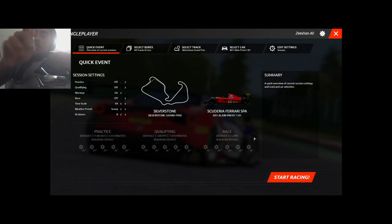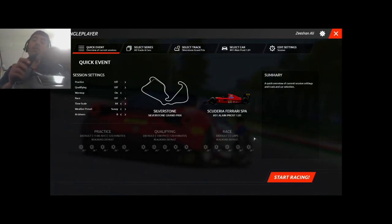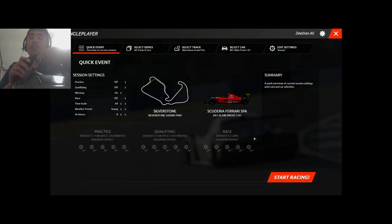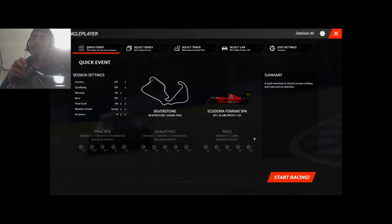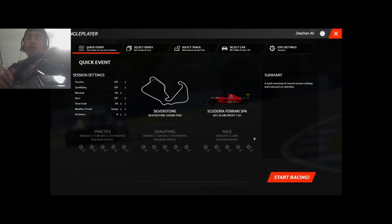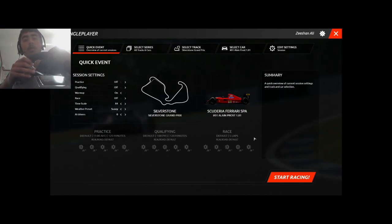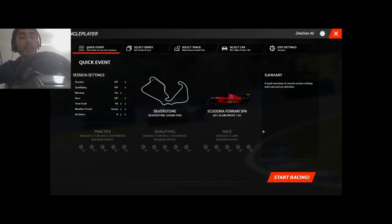However, I must give you a quick warning before you do watch this lap, as this car is very, very loud due to the fact it has a very, very big V12 engine inside it. Anyway, I recommend the highest volume possible for this lap. Anyway, let's just get into this.